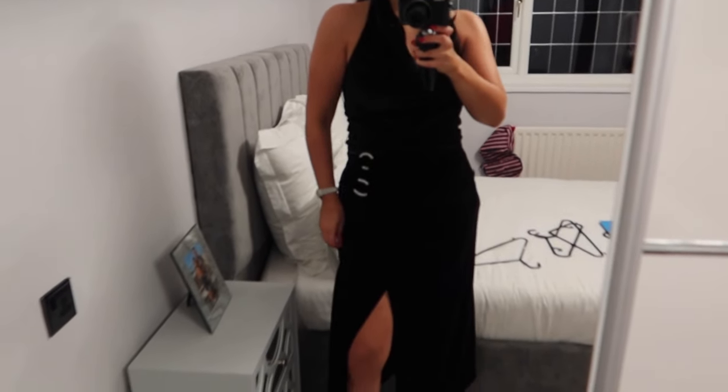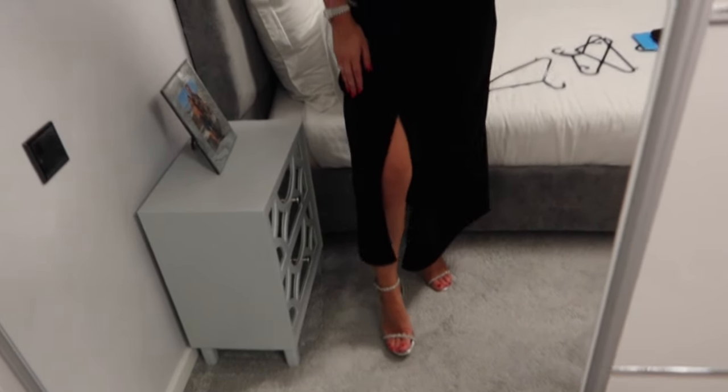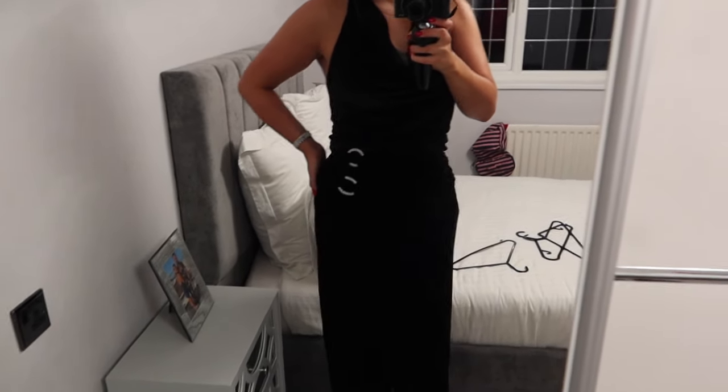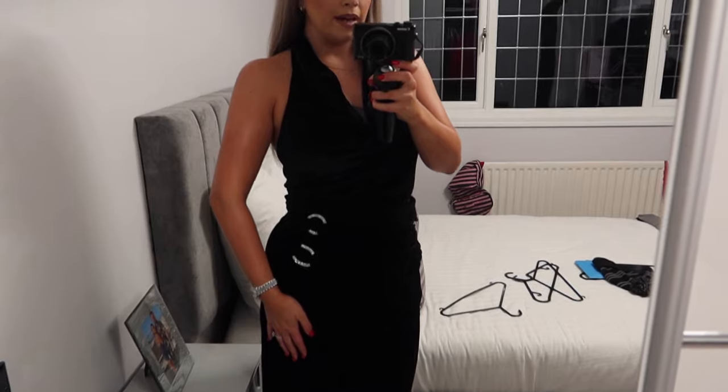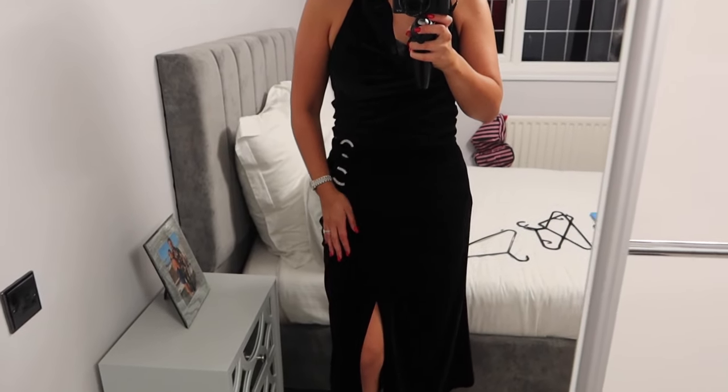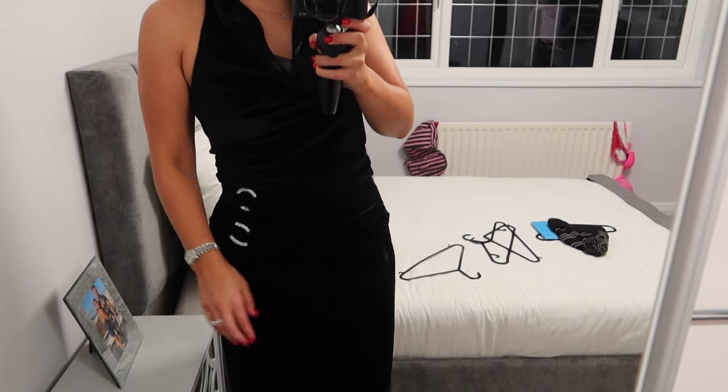So this is the outfit. I decided on the Steve Madden shoes. It feels so nice. I really love the outfit, even though it's all black and I always wear black, but I love it. And I've got my little sparkly bag as well to go with.